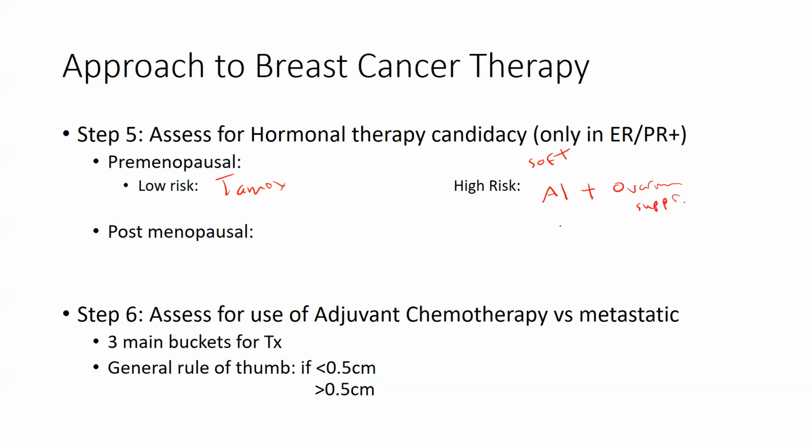These are patients that get an aromatase inhibitor and ovarian suppression. And our postmenopausal patients, it's easy to remember as well because these are patients whose only source of estrogen is adipose and adrenals. And so they're the ones that get an aromatase inhibitor.